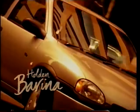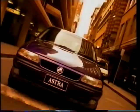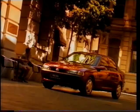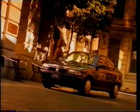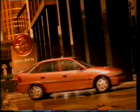Style is a very personal thing. It's not just about looks. It's about presence and quality. Good style has to stem from good quality. You express yourself with style. But what looks good on you won't necessarily work for everyone. That's why Holden is all sorts of cars for all sorts of people.